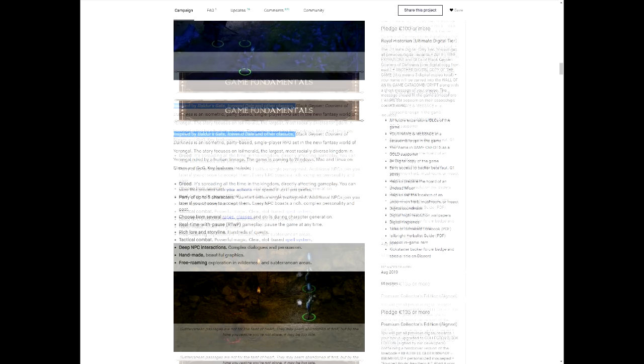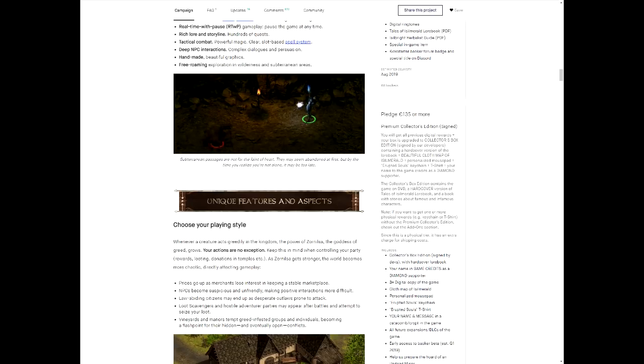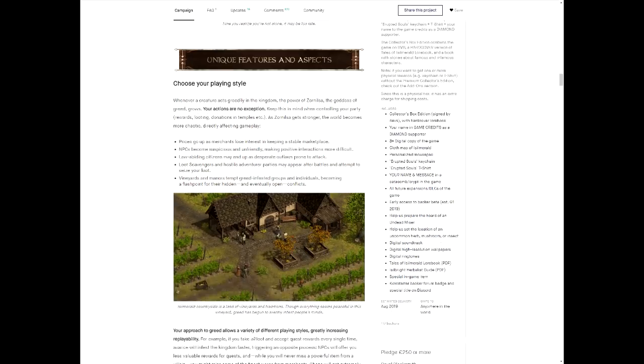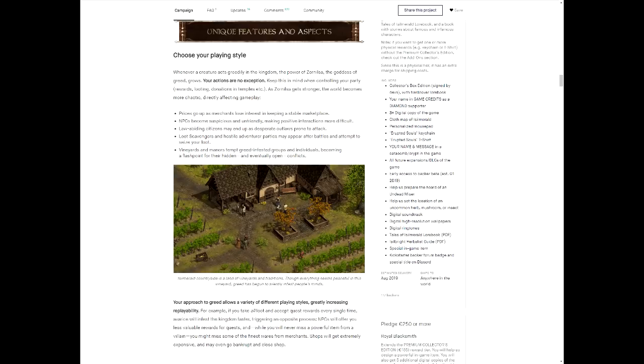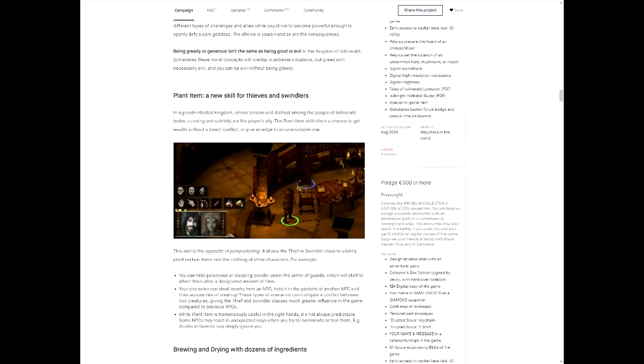It almost sounds like something out of an old Lord British game, one of the Ultimas. You can have up to five characters, but you start with a single protagonist, and then you can add NPCs as you go along. Tactical combat, powerful magic, a clear slot-based spell system. So anyway, it looks really good, very Baldur's Gate-ish. I'm going to keep that one on the radar.